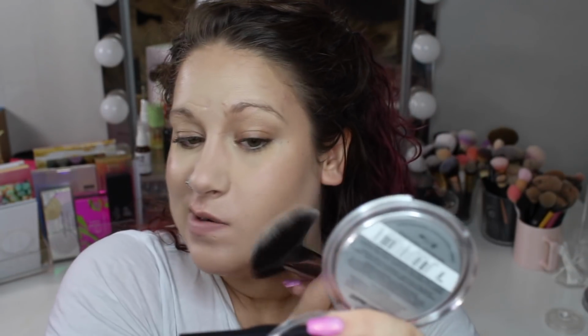Let me try a little bit right here, where I haven't set it. I actually think that I like this. It doesn't make me look dry, which is something I hate with powders, because a lot of the time it makes me look very, very dry. But this doesn't do that. It's obviously not going to be dewy.